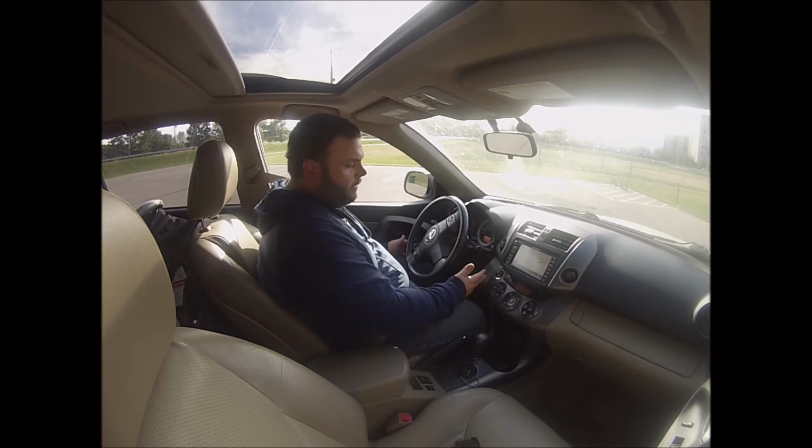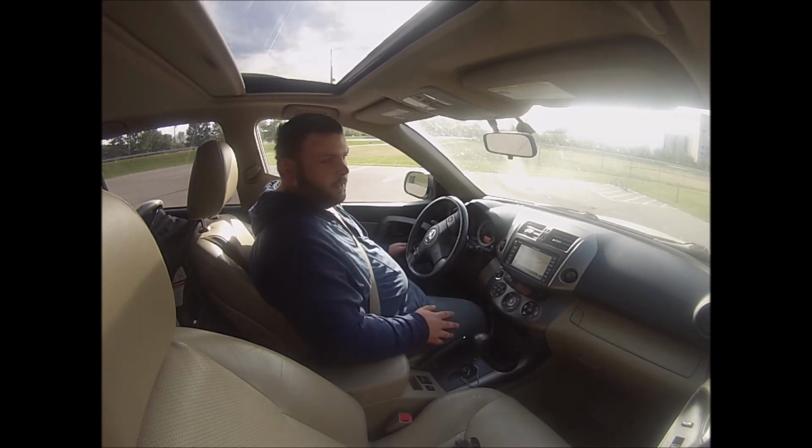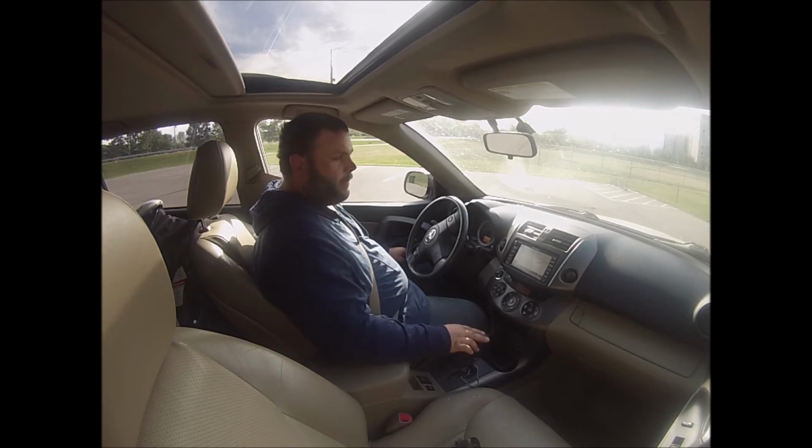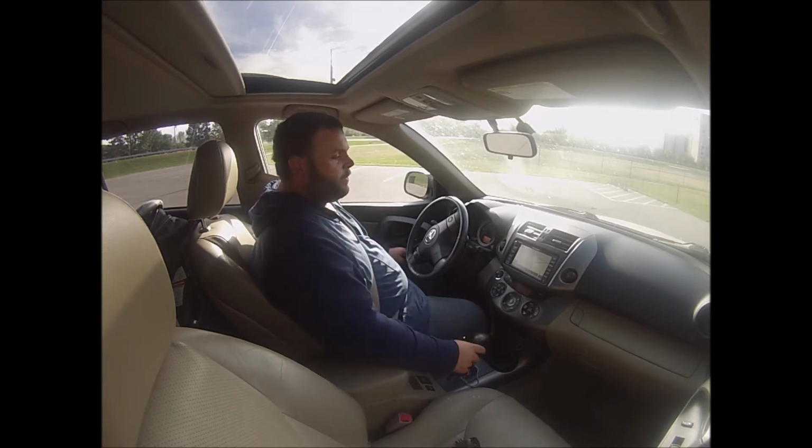It's also got the push button start and stop on this, which is a nice feature. And this one we optioned out with remote start as well from the key fob, which was actually an aftermarket install. It wasn't available from the factory.